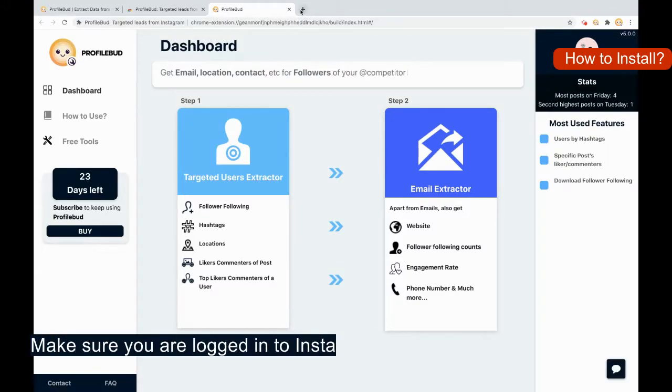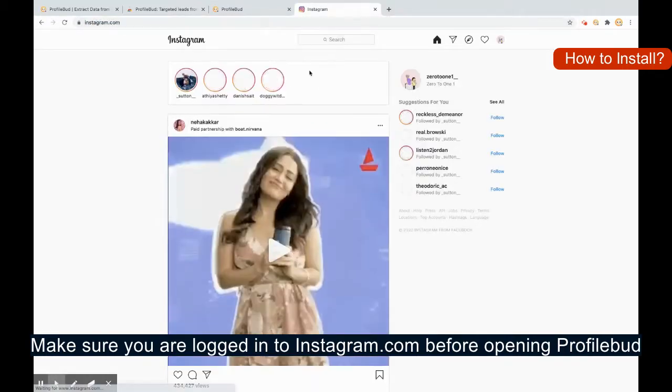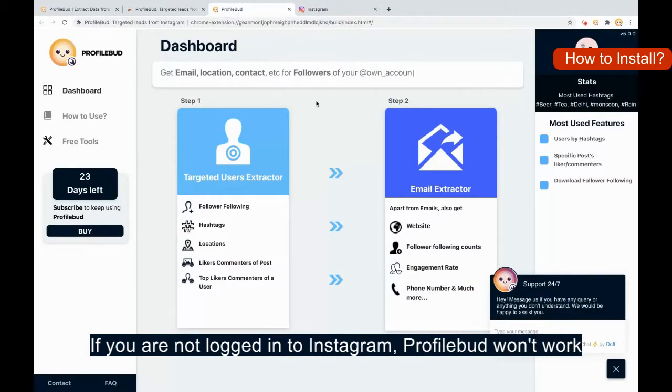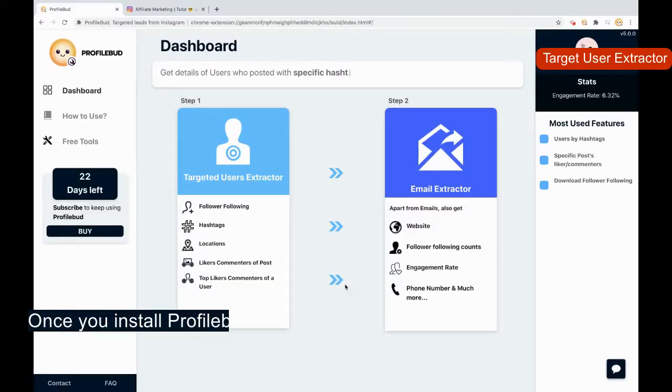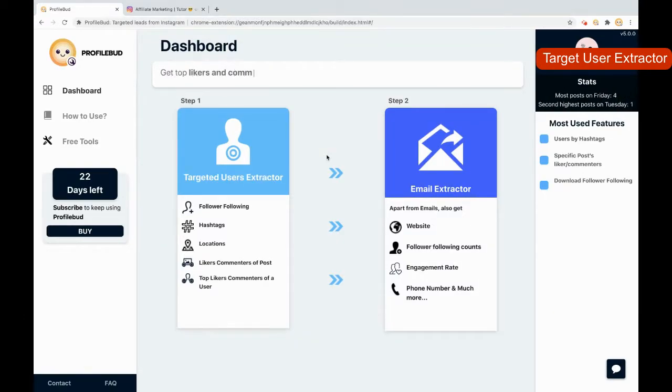Now make sure you're logged into Instagram.com, with any one of your accounts, to use ProfileBud. If you're not logged in, ProfileBud won't work. Now let's see how to get the data. Now once you install ProfileBud and you're logged into Instagram on Chrome, this is what you get. Now using ProfileBud is very simple. It just has two simple steps.